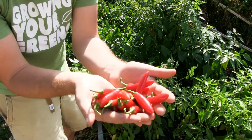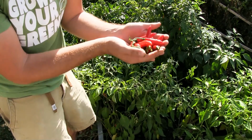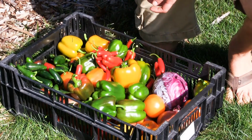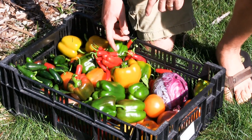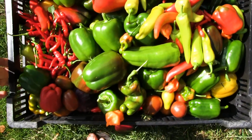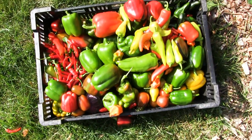And check that out. That is in October, folks. I love it, and there's still more to pick. And it's always a good day when you have a shirt full of produce. There is all the peppers and tomatoes. That is like 30 pounds of produce.